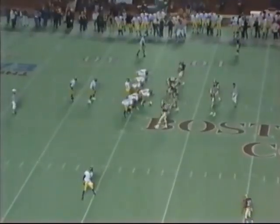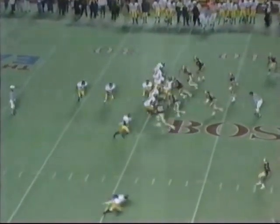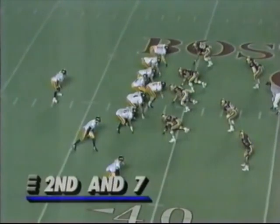And coming out of the pile is Mike Logan. They'll help BC get their drive going. So he got one back for him. Stutzville. Baker. Took a big hit. Held onto the ball. Boston College, four critical turnovers have given West Virginia the opportunity they've been looking for.